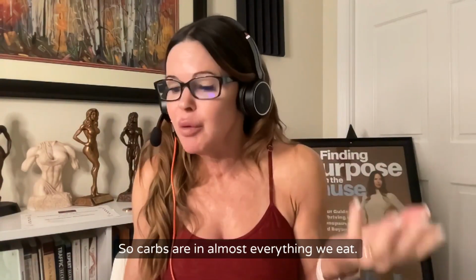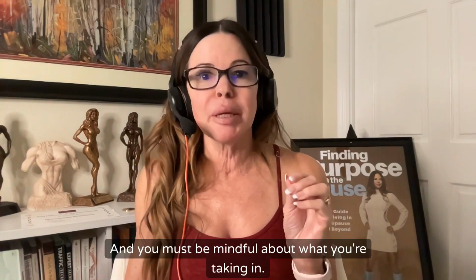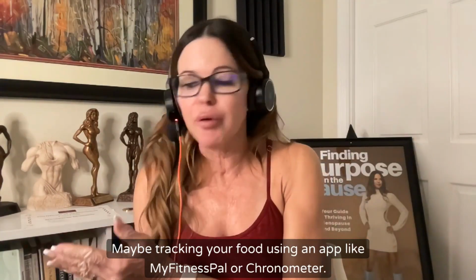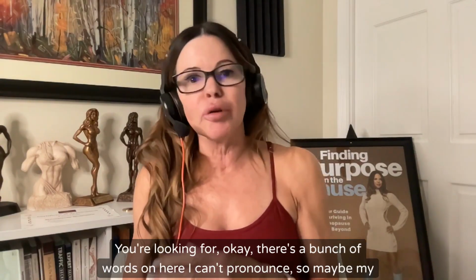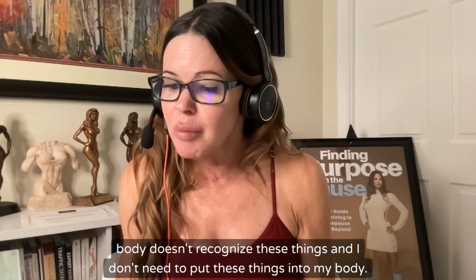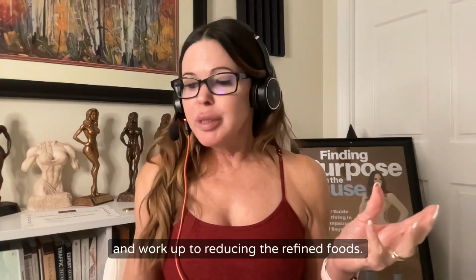So carbs are in almost everything we eat. And the standard American diet, as I mentioned, is full of refined carbs, processed foods, and added sugars. And you must be mindful about what you're taking in. So this means that you're maybe tracking your food using an app like MyFitnessPal or Chronometer. Maybe you're reading the labels for added sugar. You're looking for, okay, there's a bunch of words on here I can't pronounce, so maybe my body doesn't recognize these things and I don't need to put these things into my body. Opting for whole foods is the easiest way to eliminate these added sugars and work up to reducing the refined foods.